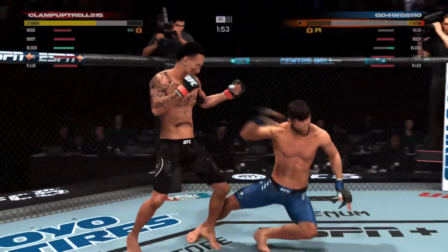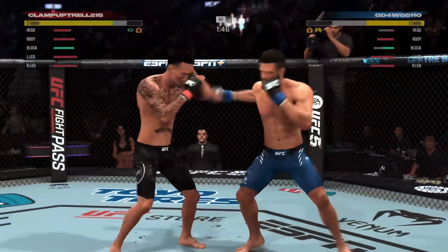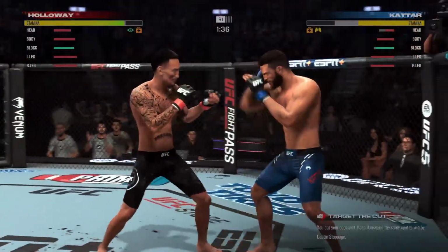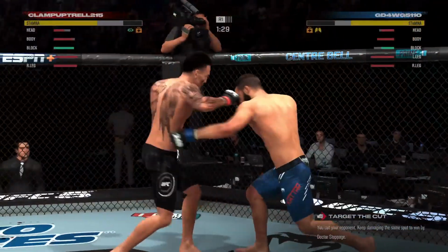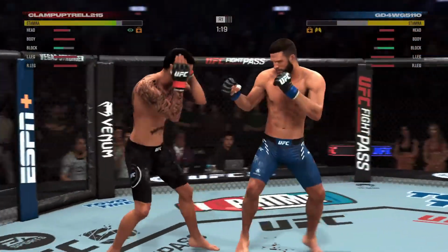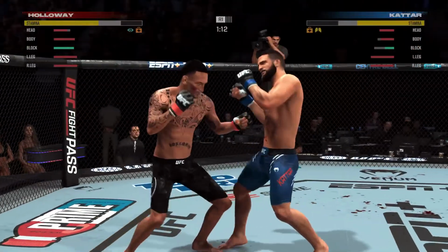Well, looks as though that's... Oh! Mixed the body there. These boys are swinging in. Another one. He's hurt bad. Huge strike lands there, and somehow his opponent's chin held up, but you do not want to be on the receiving end of those types of strikes. Oh my goodness.